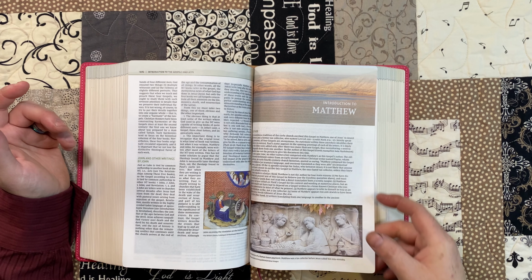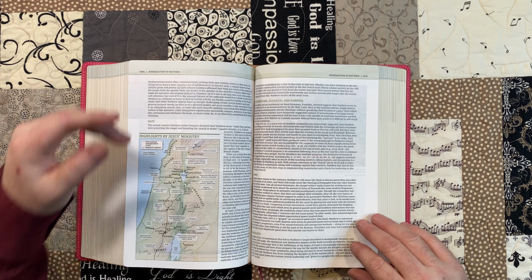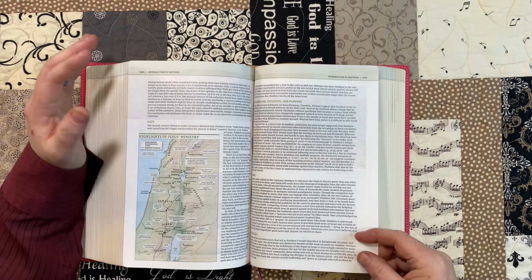And then you go into the introduction to Matthew: highlights of Jesus' ministry, background, purpose, genre, theology. There's just so much information in here. Go into Matthew, and it is a red letter. It's not a red letter edition. It's a black letter edition, and they're packing so much. House of Herod, Jesus timeline, the history of Jesus' birth and early life, and his travels.